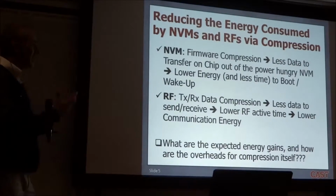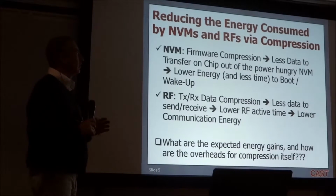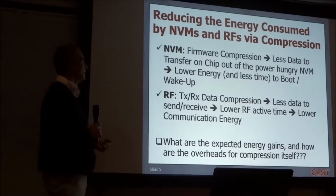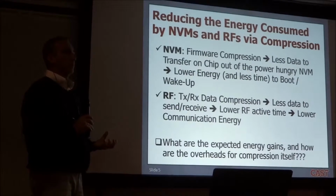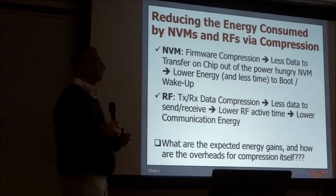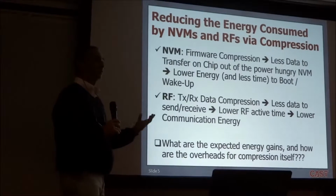And we can actually reduce the contribution of those two elements by using compression. And the basic idea is pretty simple. So consider the case first that we have our firmware being compressed, stored in the NVM. If it is compressed and we decompress it on the fly, that means we are accessing that NVM less time when we wake up or boot, okay?